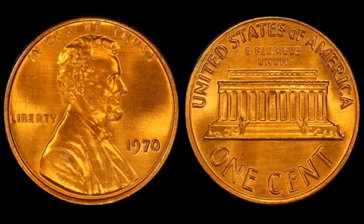Many coins exhibit minor errors that may not garner much attention, but a double die error in a 1970 penny is an entirely different beast. It signifies a unique moment in the manufacturing process that can elevate the value exponentially, leading collectors to seek these coins eagerly and often at a premium.